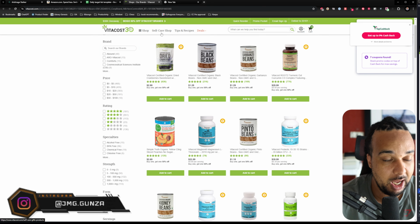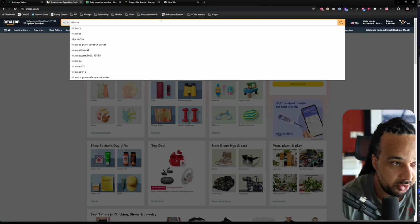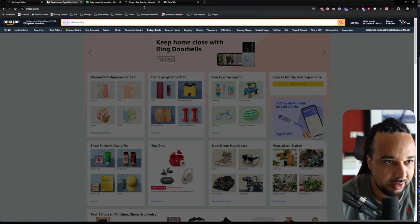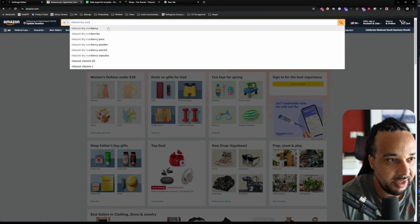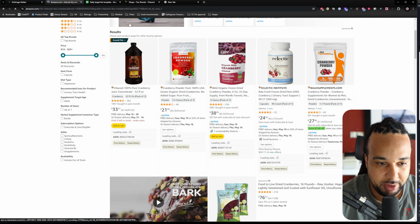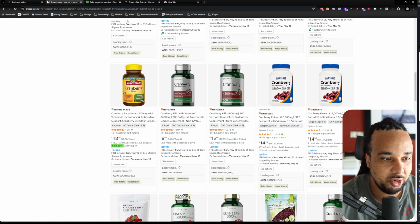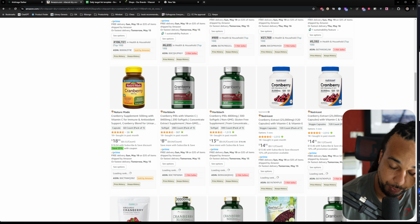So we are just going to look at whether those products from Vitacost, dry cranberries, sell. It does not matter if they do not sell fast, it's just so I can show you the process. Okay, they are not selling, but pretty much what I want to do is this, with this tool.